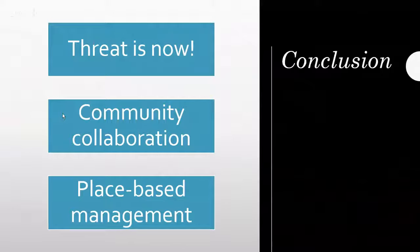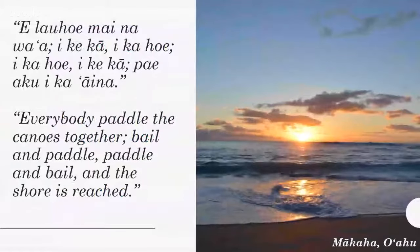So I will leave with some closing thoughts, an ʻōlelo noʻeau, or a Hawaiian proverb or poetical saying, and it reads, "E lauhoe mai nā waʻa, ʻike kā hoʻi, ʻike kā, paia aku i ka ʻāina."